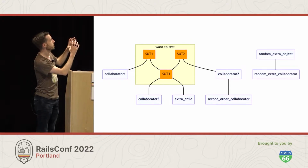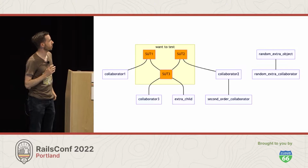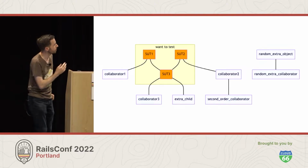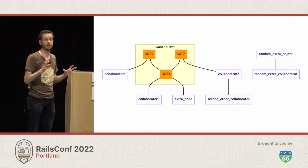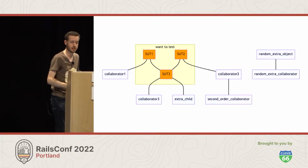So now you're testing a whole subsystem, or maybe the system as a whole, using end-to-end tests. Now the group of objects you're trying to test also have these random extra collaborators, second-order collaborators, and we still somehow on the edge there have the random extra object and its collaborator. So it's just a lot of extra objects created in the database that we didn't need for our test.